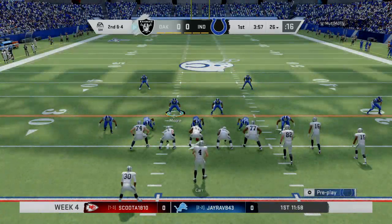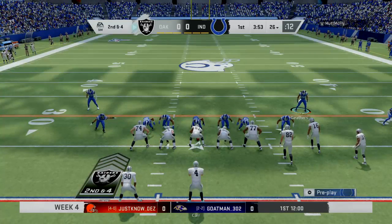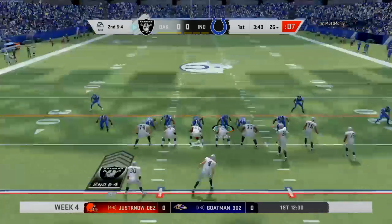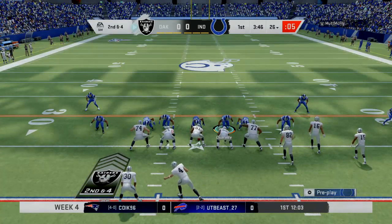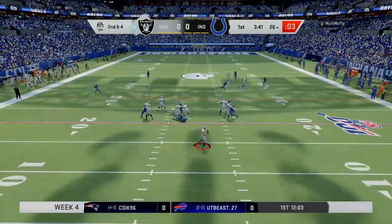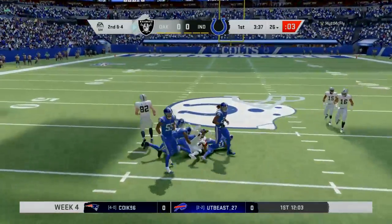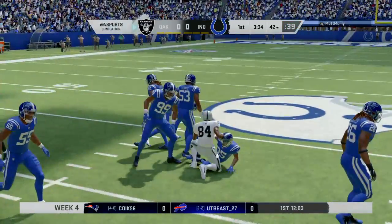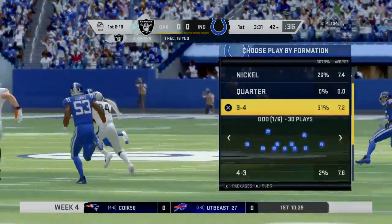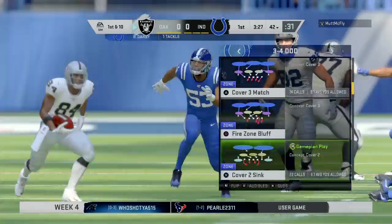From the 26, they'll line up on 2nd and 4. Now Carr. This is caught by Antonio Brown. And they get him down, but not before he takes it across the 40-yard line. 16 yards, a 1st down.